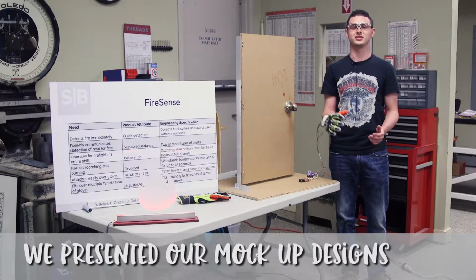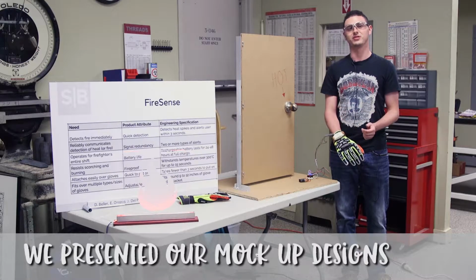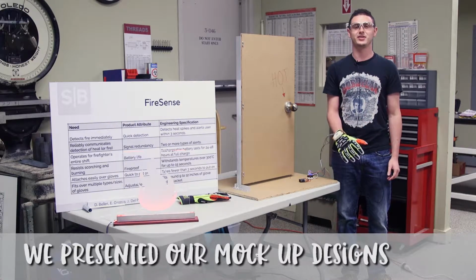When you touch the temperature sensor to the door and get a reading of over 140 degrees Fahrenheit, the LED will turn red and the glove will begin to vibrate.